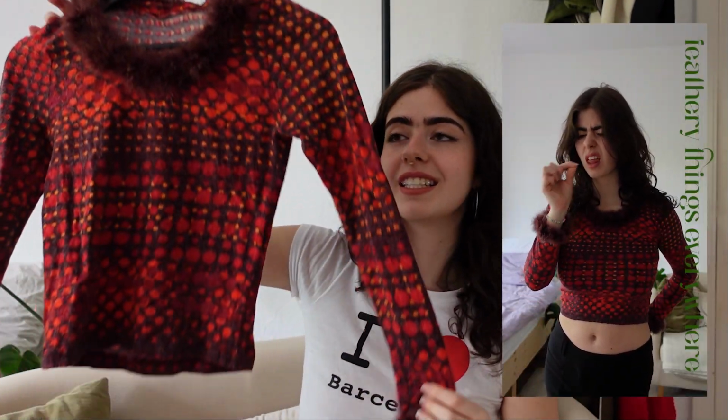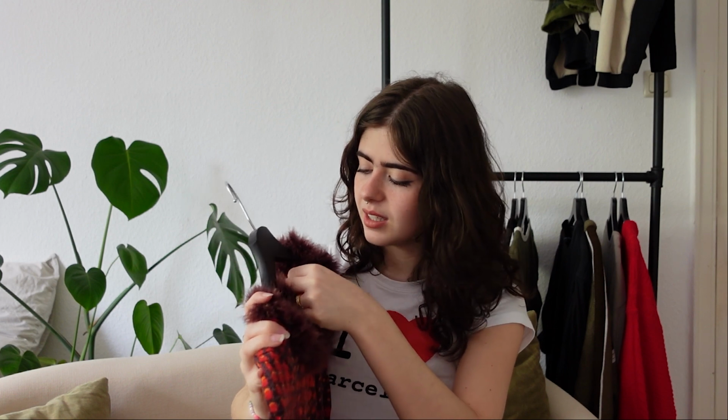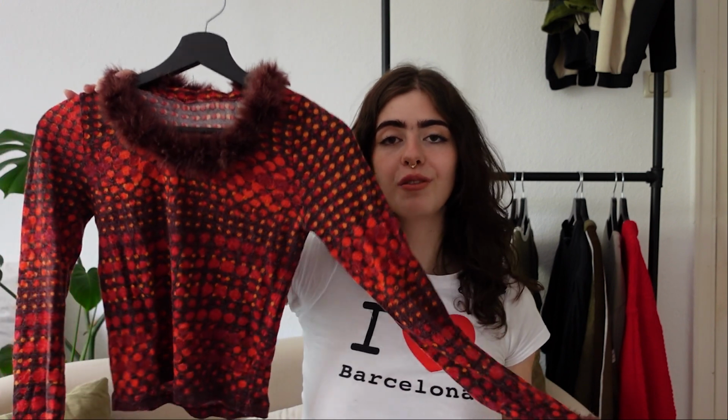I realized I do have another piece from Humana and it is this orange pullover with this feathery detail. I'm not really sure how you call it. It also is very uncomfortable on the neckline and on the arms because it pokes into my skin. I don't know how it's been sewn onto here, but something in here is just poking me all the time. But nevertheless, I love wearing this piece because it's such a unique thing.